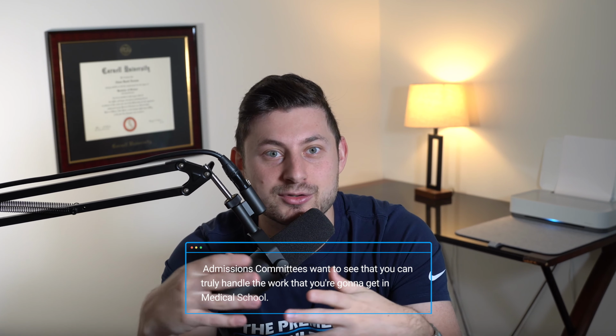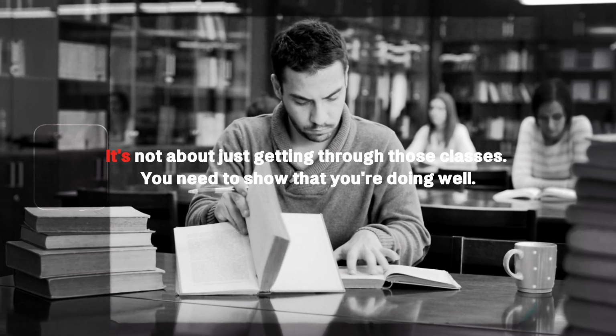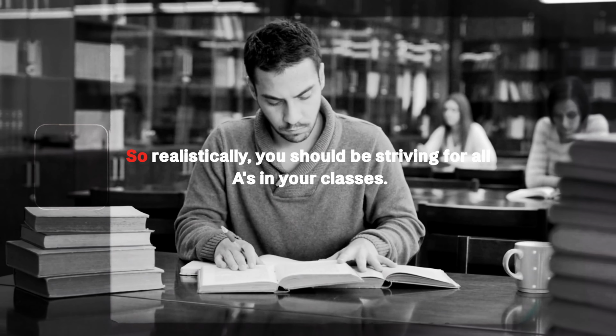However, it's still important that you put yourself through an academically rigorous postbac program. Admissions committees want to see that you can truly handle the work that you're going to get in medical school. So if you're only taking 1 class a semester every single time, that's not going to prove to them that you can do well. Additionally, it's not about just getting through those classes. You need to show that you're doing well. So realistically, you should be striving for all A's in your classes.